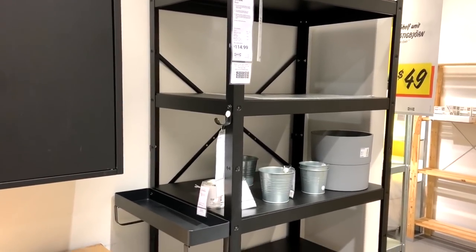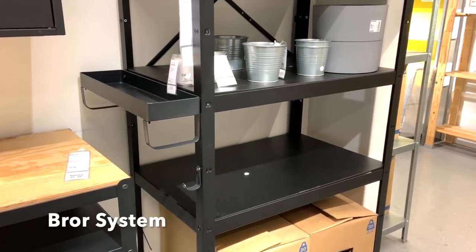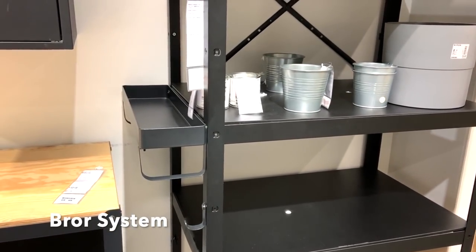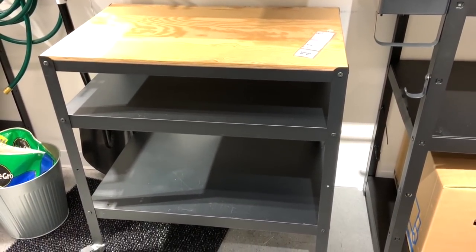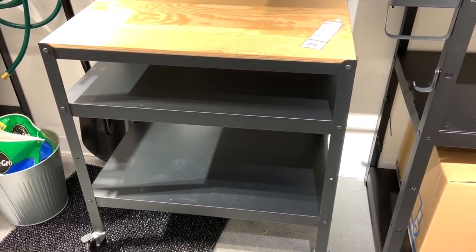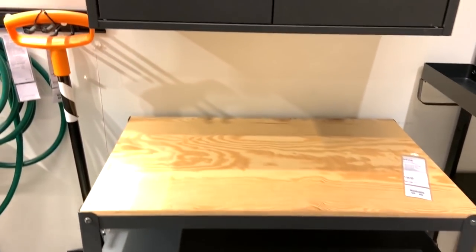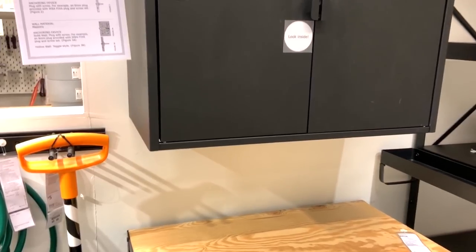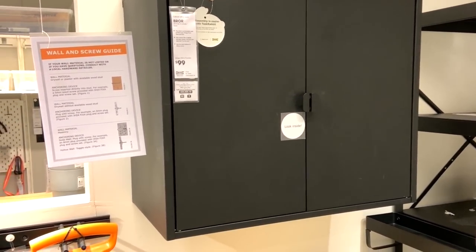The Brewer system is one that I have talked about before because of the functionality of the utility cart that you can get as part of the system. I like the sturdy metal shelving, some of the accessories that you can attach to the outside of the shelves, like hooks and extra little bins. Here is one of the utility carts for $99, and then they have a larger one for, I believe it's $129. There are cabinets, there are all kinds of things that you can use in your craft space.